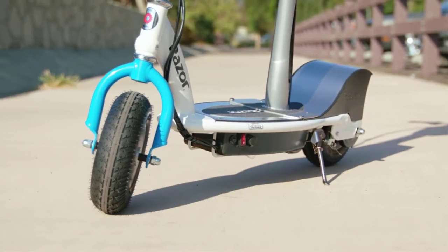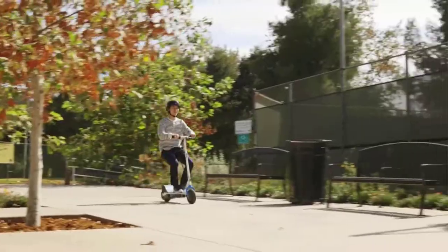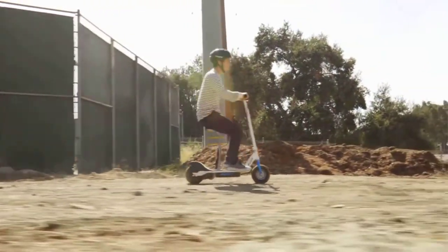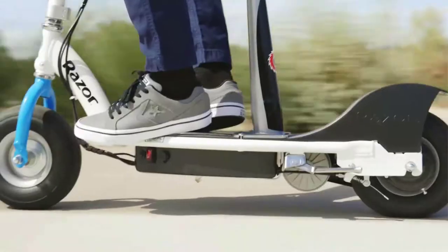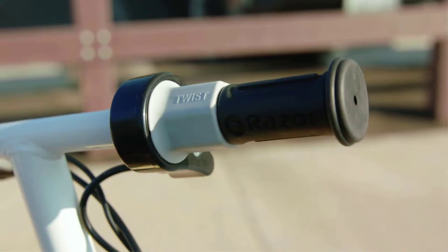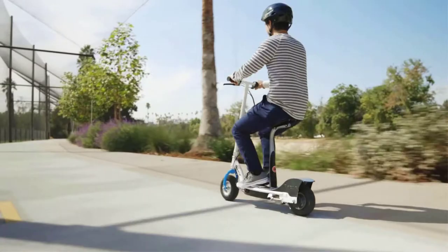Seat post and padded seat. E200S features a seat post and padded seat that is easily removable for stand-up riding. High torque, chain-driven motor. Boasting a high-performance, ultra-quiet chain-driven motor with speeds up to 15 miles per hour, twist-grip throttle and hand-operated rear brake. Hand-operated rear brake for smoother stopping power. Spring-loaded retractable kickstand for off and on-the-go riders.